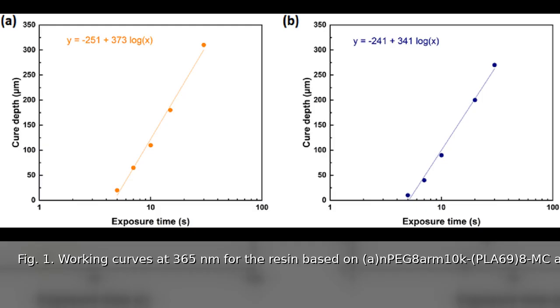The authors used a classical relationship from Jacobs to quantify this effect, linking cure depth to energy input during photopolymerization. Understanding these curves allows setting precise layer thicknesses and exposure times for accurate printing. The difference between the two resin chemistries, particularly in molecular weight and PLA content, affects their cure kinetics and depth. The regression curves fit the experimental data, enabling reliable prediction of polymerization behavior under specified printing conditions. This foundational study ensures that subsequent printing is consistent and optimized to produce robust cross-linked layers necessary for shape transformation experiments.